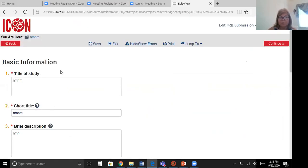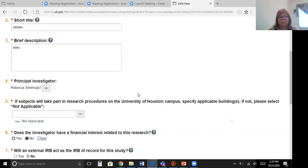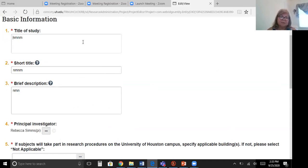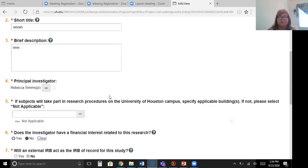So when you create your protocol, you're here. Make sure that your name as principal investigator appears and that it is accurate. It hasn't happened, but just in case. The title of the study goes here. You can come up with a short title. Number 3 requires a brief description of your study. Include the methodology being used, your tools, and how it is going to answer the research question. Just provide a little bit of information on that.